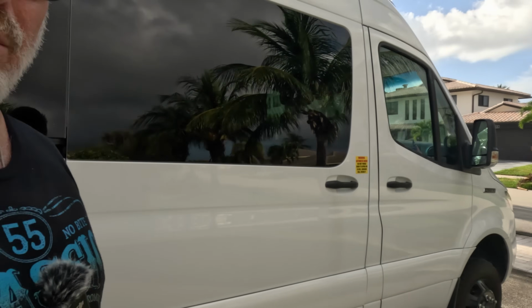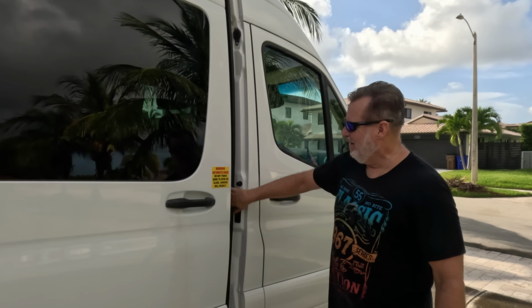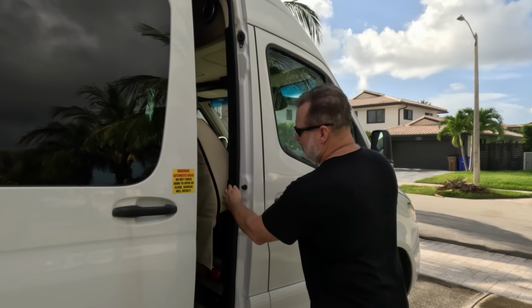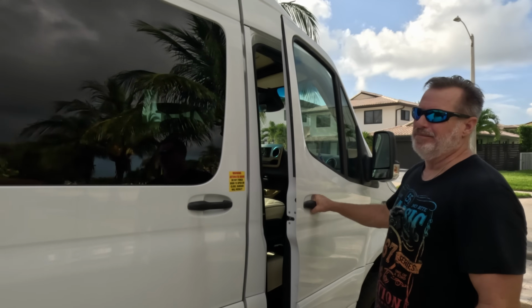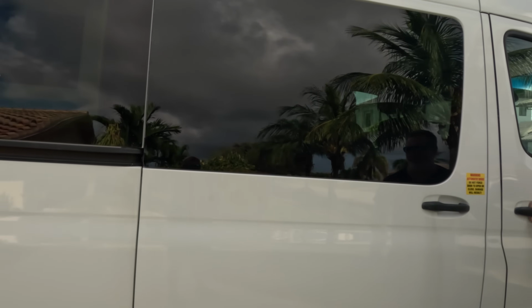Now, how do we deal with the gap in the door? Well, this is what we have to do every time we close the door. As the door is closing, we have to open another door, and that lets the door close all the way. It's just a matter of having too much air pressure inside, not allowing the door to close all the way. So that's our solution.